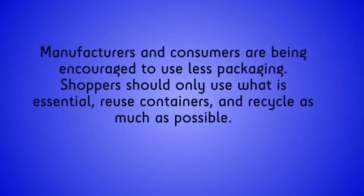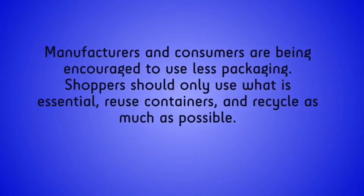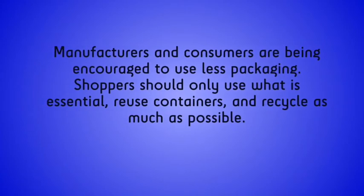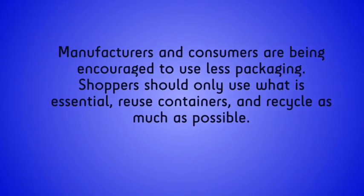Manufacturers and consumers are being encouraged to use less packaging. Shoppers should only use what is essential, reuse containers, and recycle as much as possible.